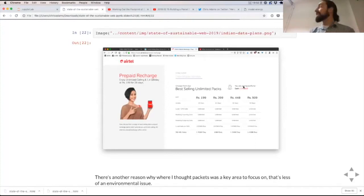So this is India, right? This is Airtel, one of their largest phone companies there. Now, for 199 rupees, you can get a 1.4 gigabyte per day package. So that's €3 and 1.5 gigs a day, all right? This is mind-blowing for us. And this is the norm now.